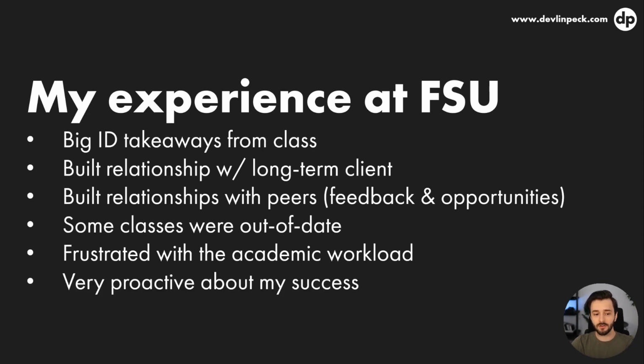And a note about this, from the beginning, I had to be very proactive about my success. So I didn't really view it as an option to just try to get A's in my classes and then I'll get a good job at the end of things. From the research I was doing very early on, it was clear you needed a strong portfolio to land opportunities. It was clear that there were certain tools that were very in demand, particularly the Adobe Suite and e-learning authoring tools. And my peers too, relationships don't just magically happen.